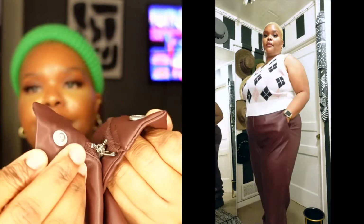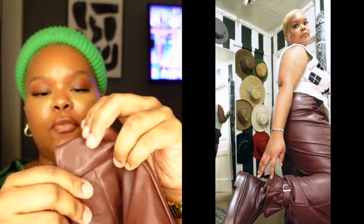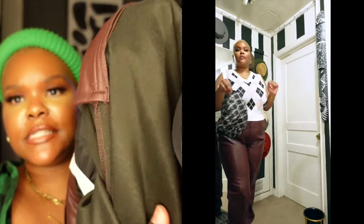They have the button, and I mean, you know, the little snap closure, zip, of course. And this is exactly how real leather pieces are made. They just have the snap closures. This is the inside. It's kind of like a fleece material, so it's definitely going to keep you warm. This is definitely a piece to be worn in the colder months. This is not something that you'll be able to get away with during the warmer months. No, sis, you're gonna fall out. You're gonna die for real.